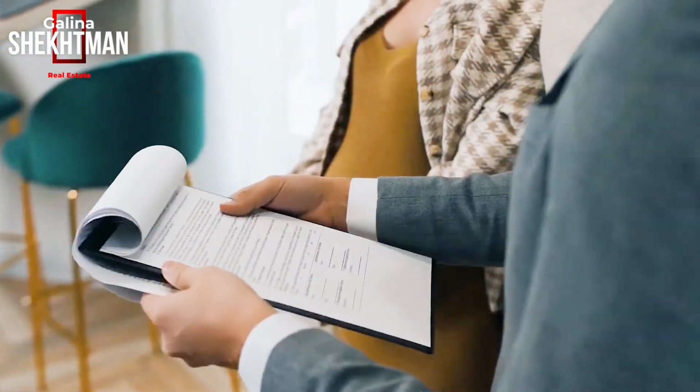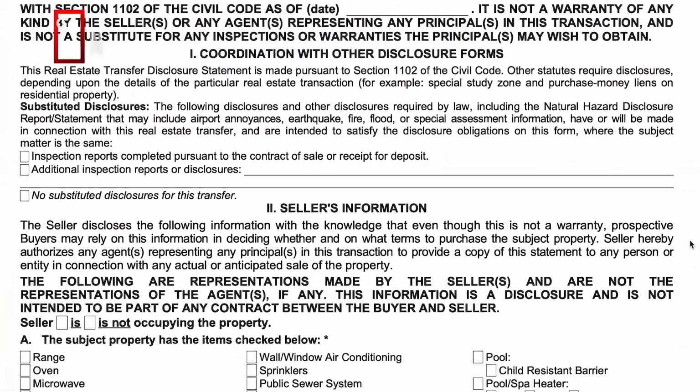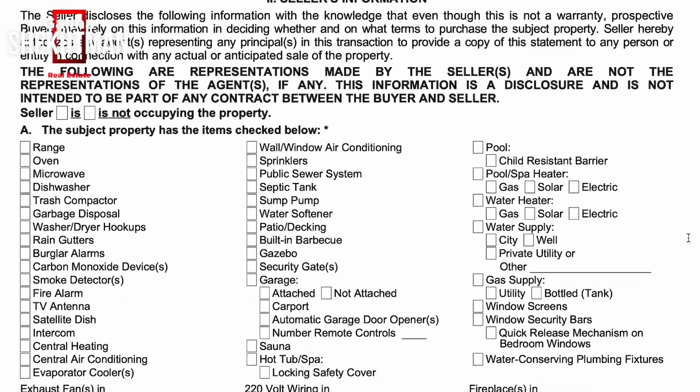Another mandatory disclosure that the seller has to fill out is the real estate transfer disclosure. The transfer disclosure states what is conveying with the property. For example, this property has a refrigerator, a washer and a dryer, a microwave, remote controls. Everything conveys with the property.